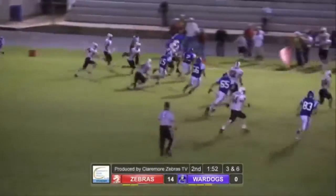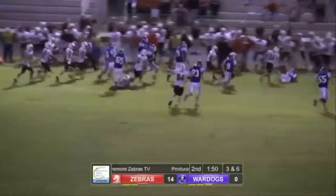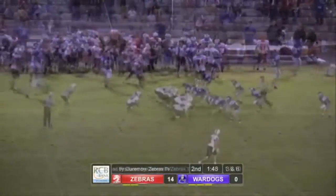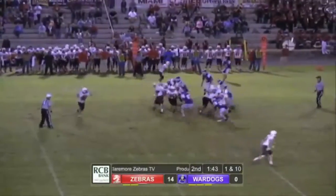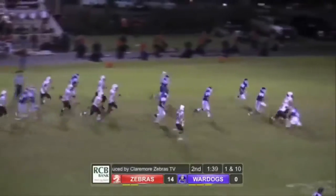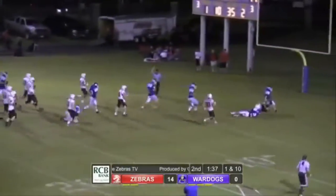Forward to the 10, 15. Hanging far side to the 30. Still on his feet. He has a chance and is pulled down near midfield. He's got a chance to score. 20 to the 10, 5, pulled down at the 1.